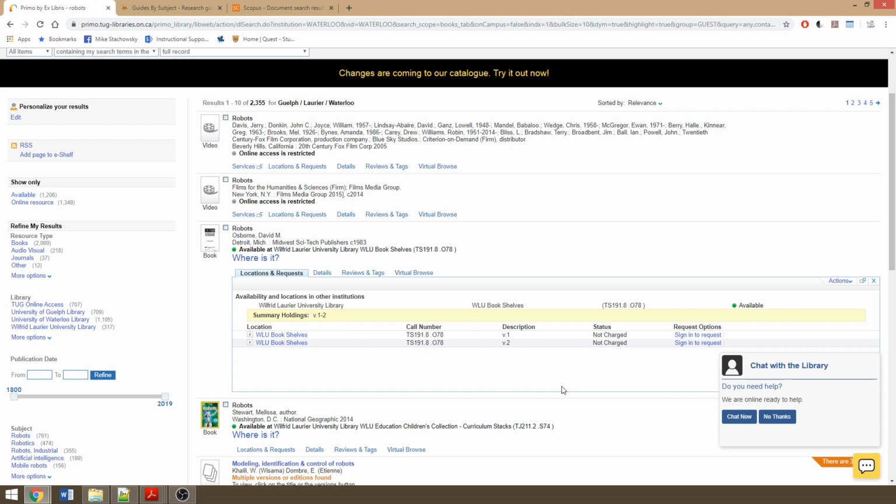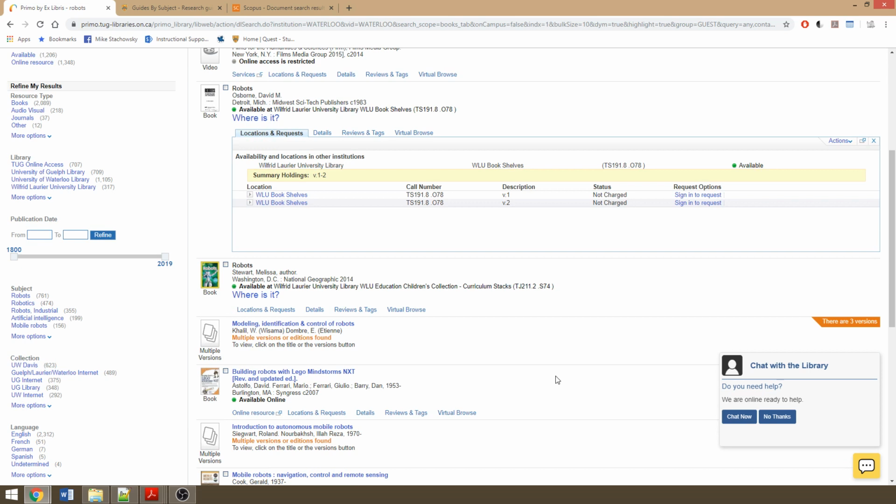And then you get an email to your UWaterloo email account where you can go and pick it up. You just bring in your Watcard, which is your library card, and you take it out and you're good to go. So that's how your library will work. On the other hand, if there's something that is actually at the University of Waterloo Library, just go ahead and get it. So let's take a look.